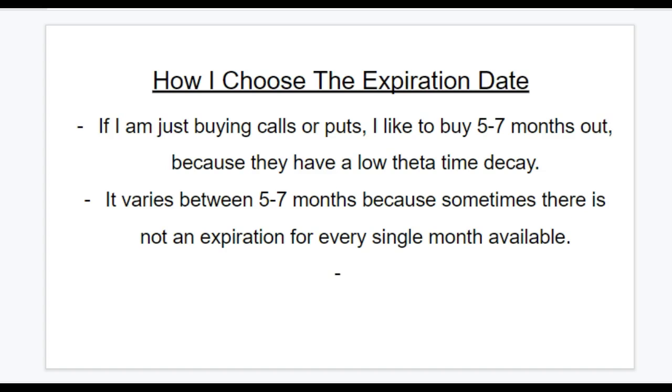The reason I'm mentioning between 5 to 7 months out is because sometimes an option won't have an expiration for every single month, like May, June, July, August, or September, October. Sometimes they'll skip a month, so sometimes it'll be May, June, and they'll skip July and then go to August, something like that. So that's kind of how that varies.